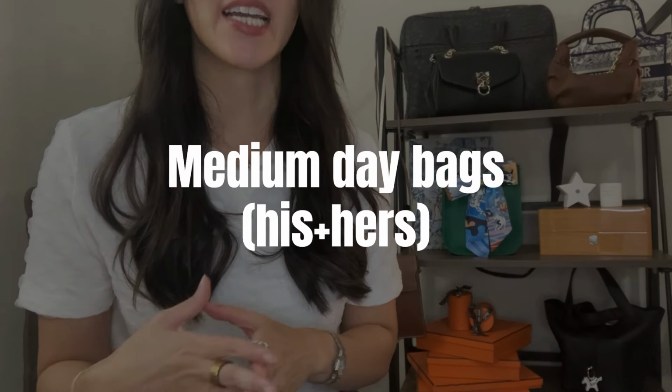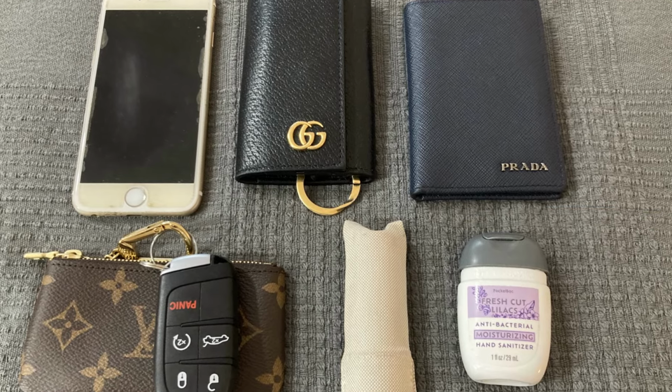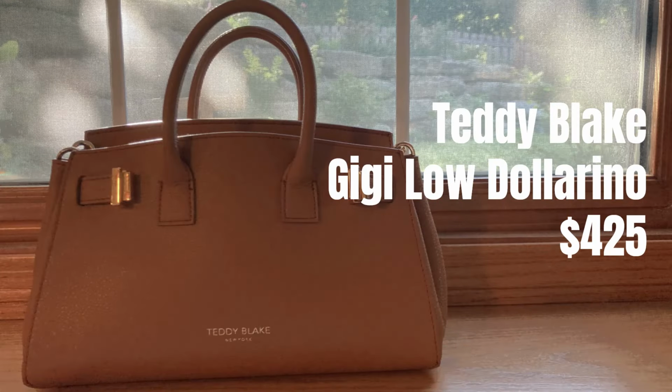In the second category, I have my small to medium-sized bags. So these are bags that are perfect for when I'm out and about, maybe for longer periods of time, like needing to hit multiple stops. And more importantly, these bags are going to be great for when my husband is with me, because he hates carrying his keys and wallet in his pocket. So any chance he gets, he is going to try to slip his stuff into my bag. So when he's with me, these bags are going to carry both of our essential items comfortably.